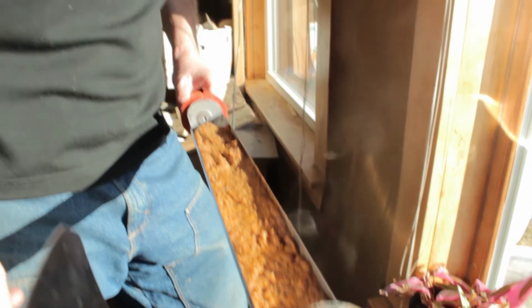So it's definitely working, even with the sun's intensity at this time of year. It's about January 10th, so the sun's intensity is really low. It's pretty close to the winter solstice. And even with that low intensity, this thing has been able to concentrate the sun's power on this evacuated tube, and it's heated up.